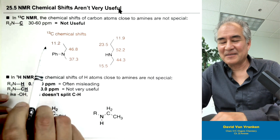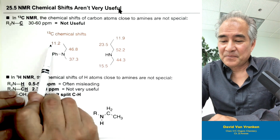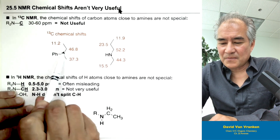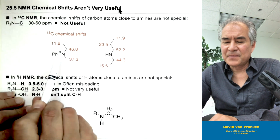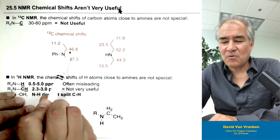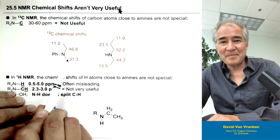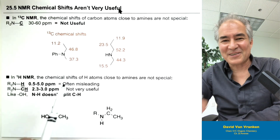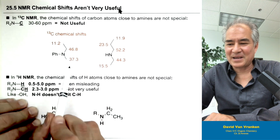Let's take a look at the C13 spectroscopy range for amines. Here's a molecule with ethyl, methyl, and a phenyl group on an amine. It's an aniline derivative. If you look at the chemical shifts of these carbon atoms right next to the amine, it's like 47, 37. That's right where carbon atoms always show, no matter what they're attached to. You can't even tell just based on those chemical shifts that they're attached to a nitrogen atom.